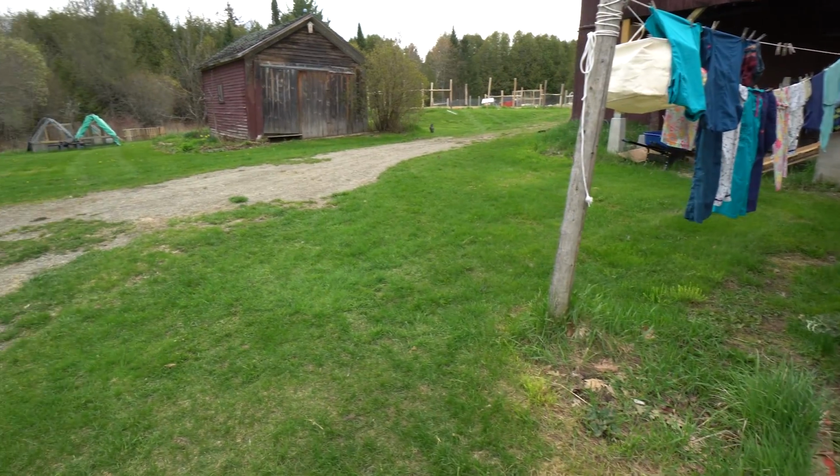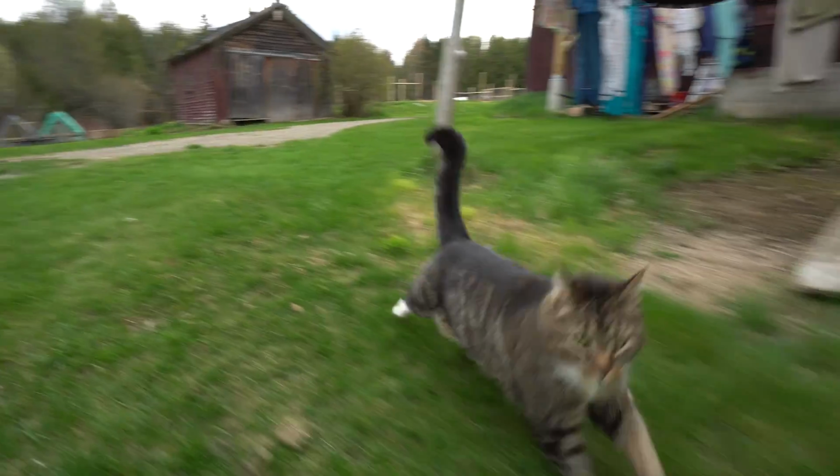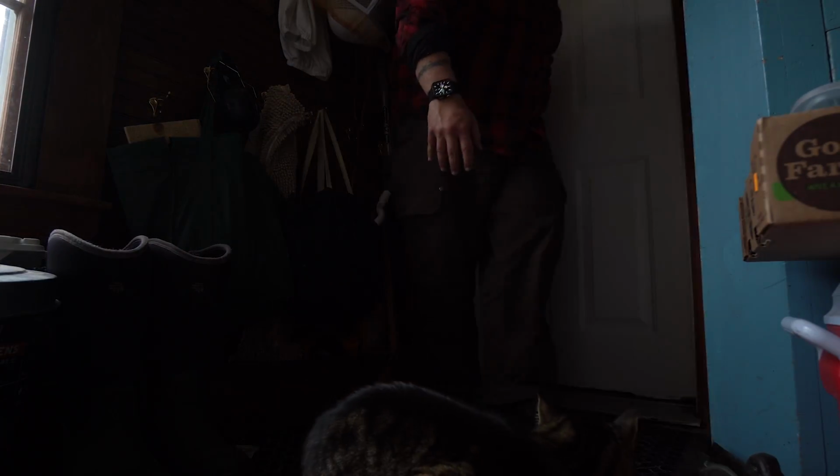Pablo! There you are, buddy. You're the only cat I've ever owned who comes when you call him. You're gonna have to stay inside for the next 20 minutes or so, okay?